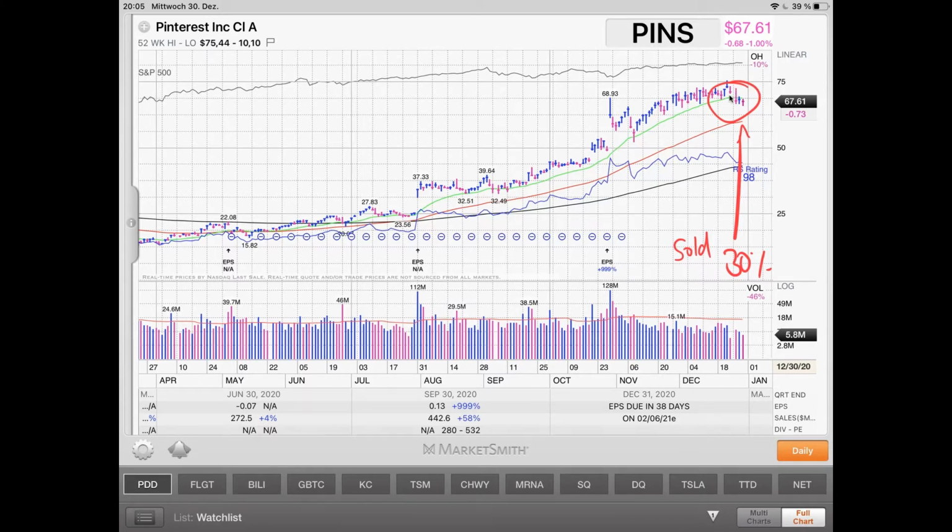the exit. You can see that Pinterest now fell below the EMA 21 here, and that was the situation when I sold 30%. So I sold 30% of the position when I saw that Pinterest was not able to reverse very strongly here, and also the market situation was not perfect. You can see that the market went higher here, but in a very choppy fashion. I wrote about that in my free newsletter, which I send out every Sunday. And all this information together led me to the decision that I want to get out a little bit, reduce my exposure here, and sold 30% of my Pinterest position.